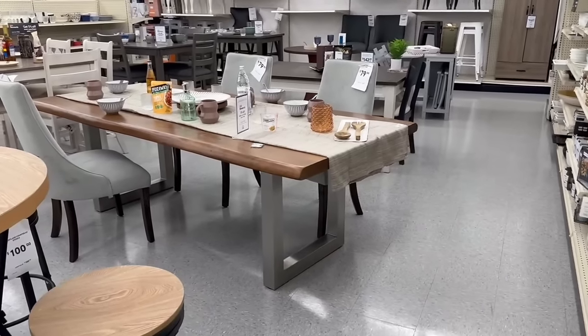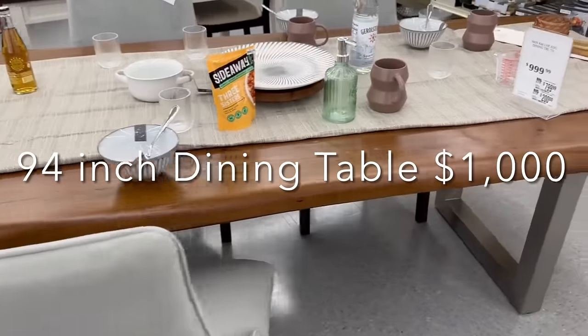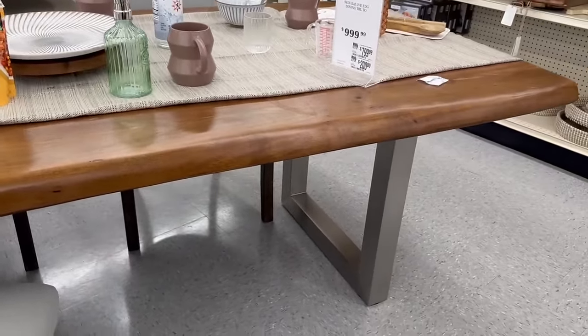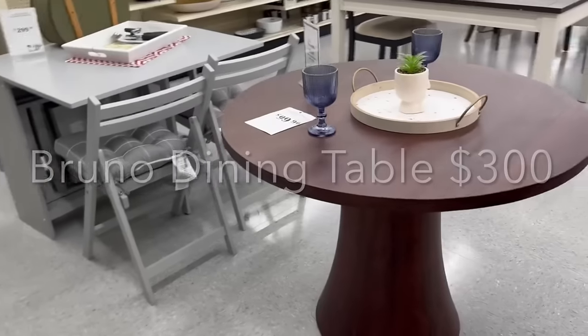Alrighty, guys, this beautiful table and these chairs are just gorgeous. The chairs are $80. It's a light gray suede. Yeah, it's very lightweight too. Now this table, it is 94 inches long for $1,000. So let me tell you, it's gonna take a forklift to pick this table up. I'm not exaggerating. It is so heavy, a man cannot pick it up alone.